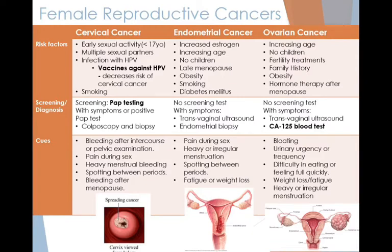For the cancers, I don't need you to remember much about the cancers. You can get cancers for women in cervix, endometrium, which is in the uterus, and in the ovaries. Again, vague symptoms, increased bleeding, pain during sex. Well, we just said that's STIs, that could be endometriosis, it could be cancer, very vague cues. So do not remember the cues. There aren't that many that are specific.